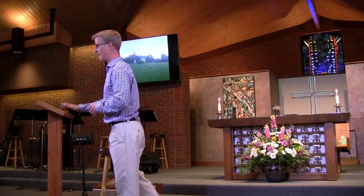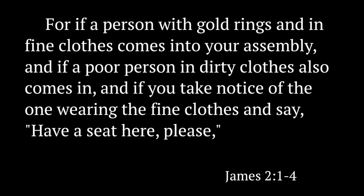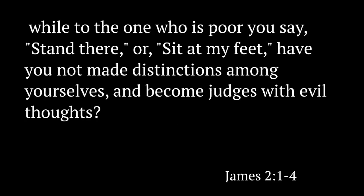I'm sure that a part of the argument he made came from the book of James, where we find these words: For if a person with gold rings and in fine clothes comes into your assembly, and if a poor person in dirty clothes also comes in, and if you take notice of the one wearing the fine clothes and say, have a seat here, please, while to the one who is poor you say, stand there, or sit at my feet, have you not made distinctions among yourselves and become judges with evil thoughts?